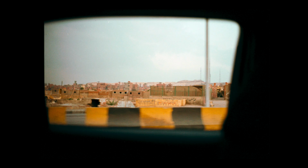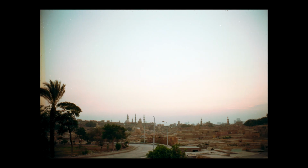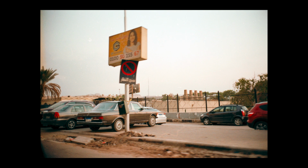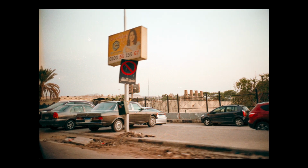And this one, another Vespa photo. And this photo, I like it. I don't know why, but I do.